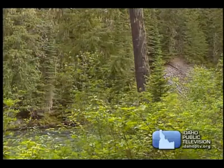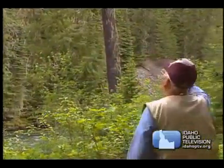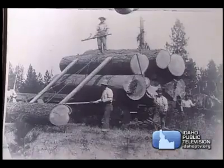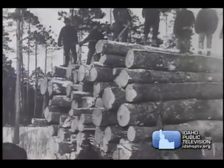Right over here we have an Idaho white pine, which was the most desirable species in the whole area, and what the original loggers came in here after. Someone who has seen changes in the woods is Rodney Wolf. He started logging the St. Joe country in 1938, when there were still massive white pine trees to be cut, before blister rust, over-harvest, and fire had decimated Idaho's state tree.